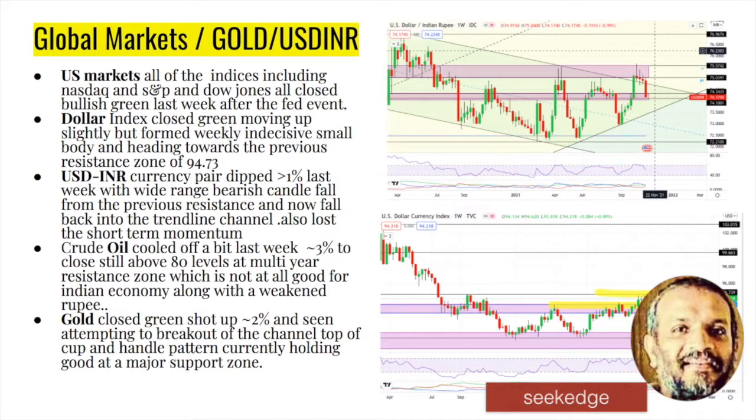Now, global markets and commodities. The US markets were all green after the Fed event. S&P 500, Dow Jones, Nasdaq, everything is green, bullish, moving up and making all-time highs once again. The dollar index is also green, trying to take out the resistance that it attempted once again, and an indecisive small body candle formed. But the good thing is that some kind of intervention has happened, and the rupee has gained, and USDINR got traded.